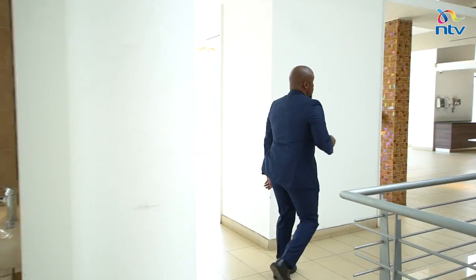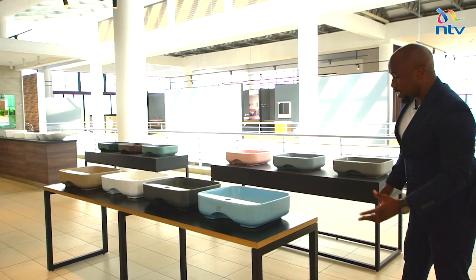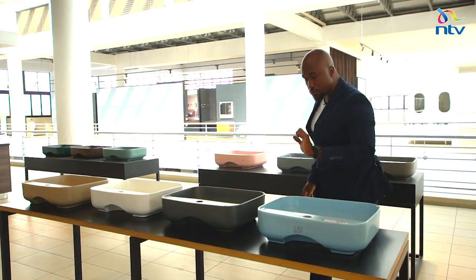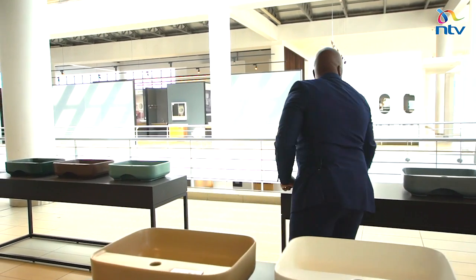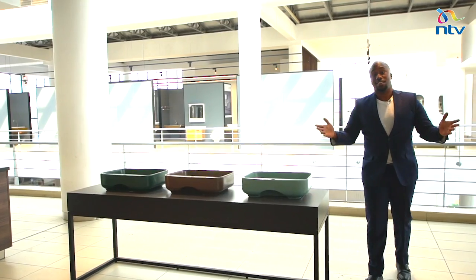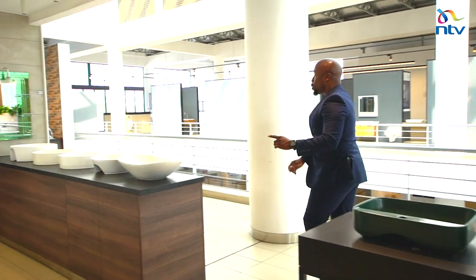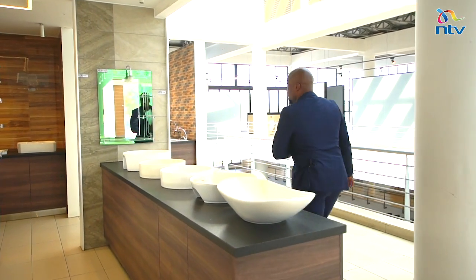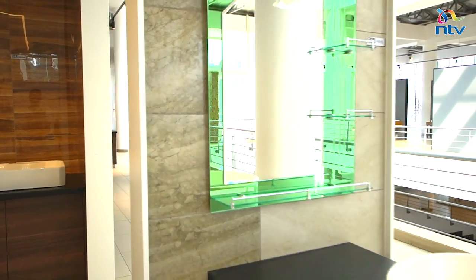But I'd like to direct your attention to this section, if you're more of the colorful palette. You've got blue, you've got gray, you've got white, you've got brown, you've got pink, you've got light blue, green, all of that within this space. Isn't it amazing? So come along, we've still got more. And then we have a chat with the expert to just tell us a little bit more about Saj Ceramics.